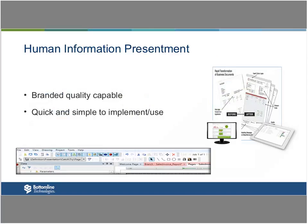Now, I said I wasn't going to talk much about human information presentment. Most companies understand the need for customer and supplier presented information to be fully branded so that people can find your invoices quickly, they understand the documents are from your company, and it makes them instantly recognisable. But it's an area that ERPs have really traditionally struggled in, and obviously document output management systems are very effective in this area.